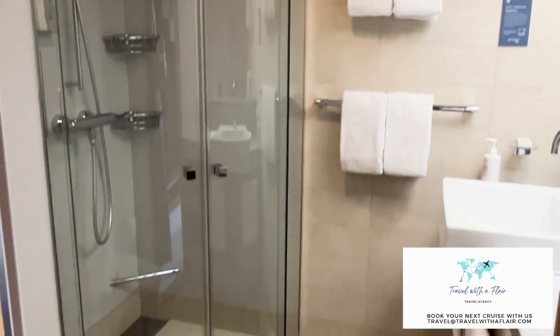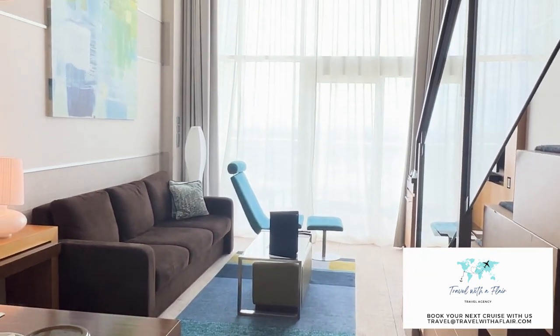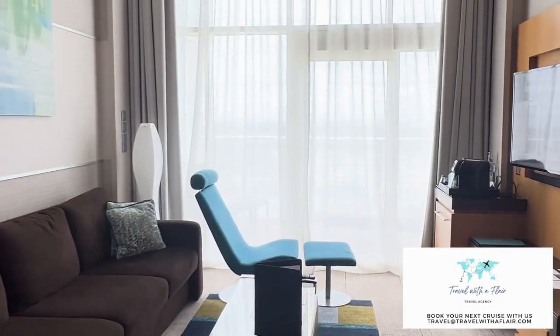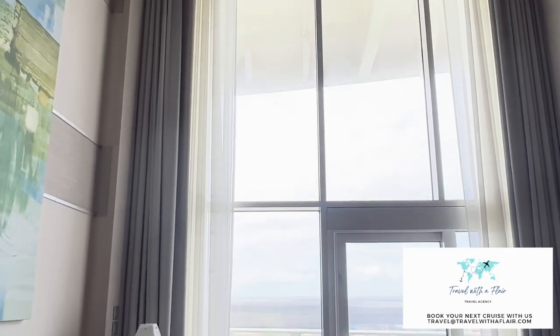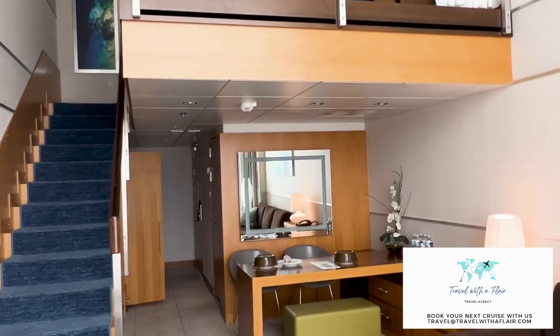I sailed on this for a week just recently out of Galveston, Texas. This is a really great option for people that want two bathrooms. We had two kids in our room with us for this trip, so the extra space was super helpful. The storage downstairs is really great. I thought it was a little lacking upstairs.